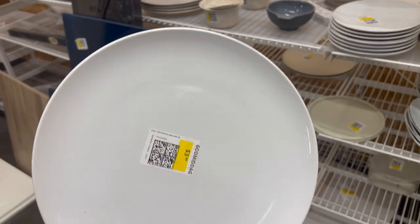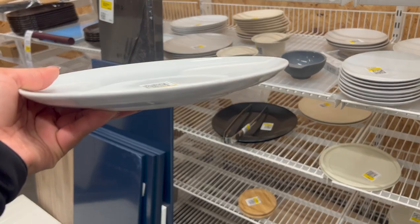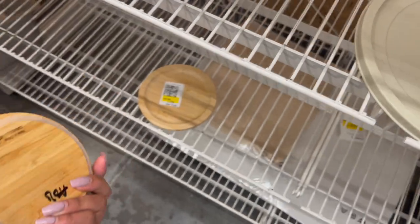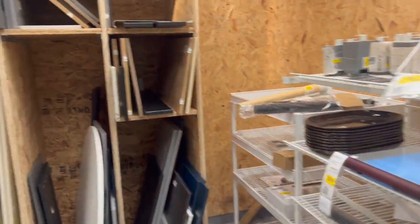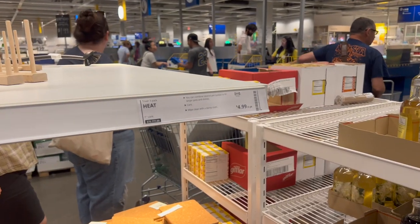So I see they have the plate over here, but it's $4 and it's just like a basic white plate. I'm still gonna go to the Dollar Tree. I have those. And these are some different ones. $4.99 for a 3-pack.